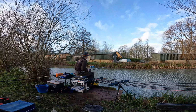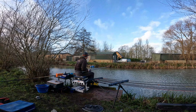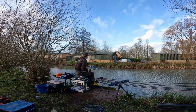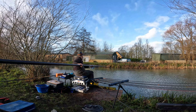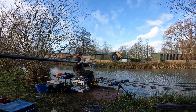There were a few fish moving around before the match started, so I had a feeling it was going to fish all right. Before we even started, I said I felt that the canals were going to fish a lot better today, it being so mild. And the only thing that was going to mess it up a little bit was, unfortunately, the wind.